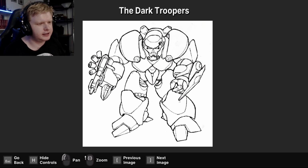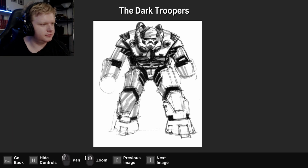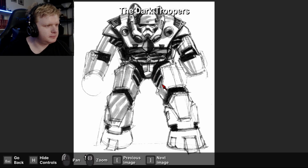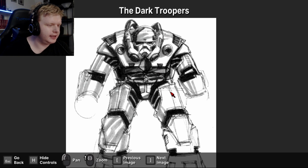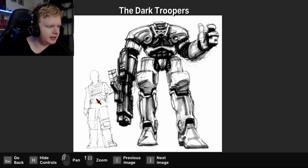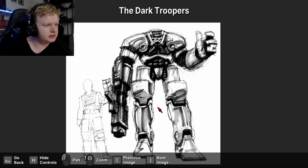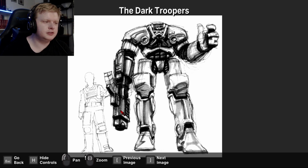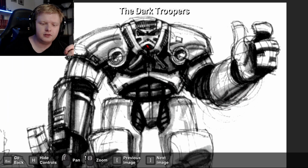So this one looks closer to Phase 2, this one looks closer to Phase 3. I like the little details in here too. It's interesting how they look like they have really big filters for the air and stuff. And that was for scale, I guess. So that would be your normal Imperial pilot, and that would be your Dark Trooper, which that weapon looks a lot closer than the others to what ended up being.